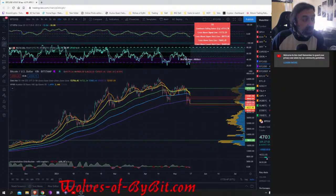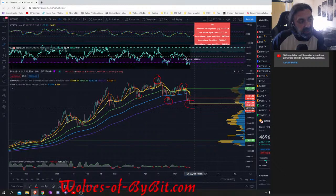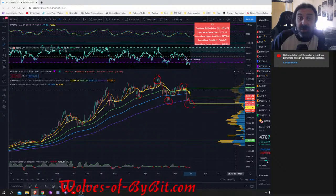So you could even call it a third one, because if we start counting from here, we have the low, the high, the lower low, lower high, and lower low. So technically speaking, long term, the midterm already has shifted to a downtrend. Even if we do see a bounce to the upside, I would still be waiting for my $56,000 area, start looking for a short, because same reasoning applies.